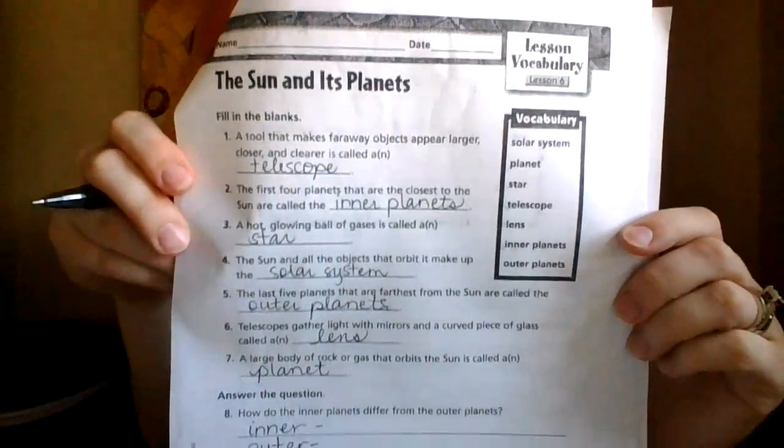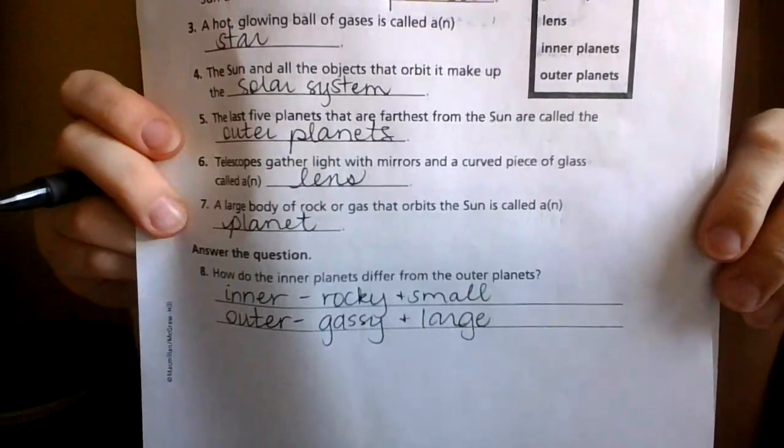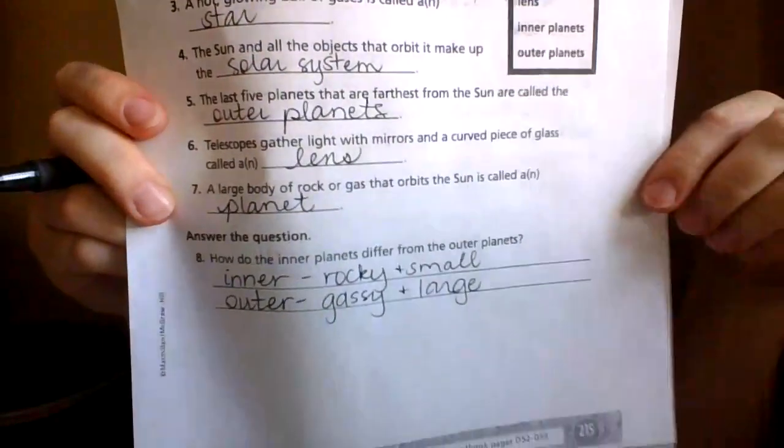I answered this question. How do the inner planets differ from the outer planets? So I'm going to write inner on one line and outer on the other. The inner planets are rocky and small, while the outer planets are gassy and large. We good there? Moving on. That's because you're so smart.